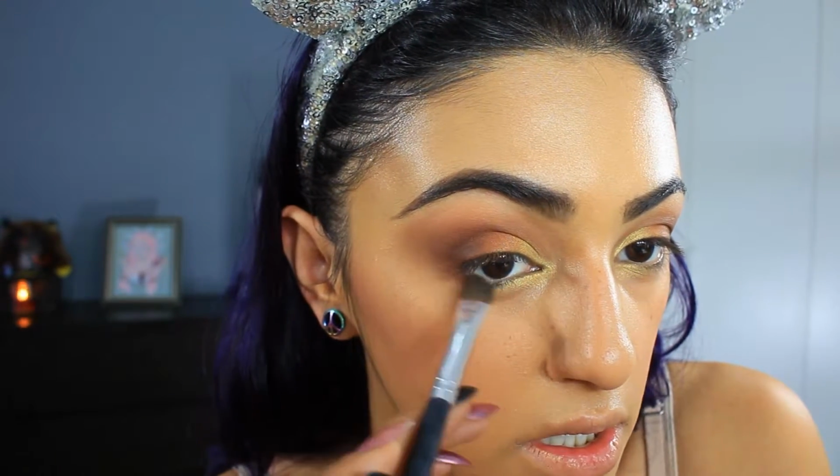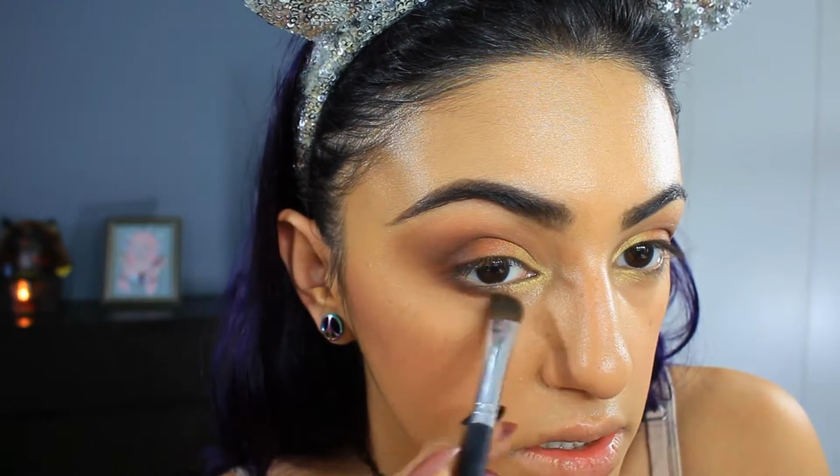And now with Dominatrix, I'm going to be smoking out my lower lash line. I think I'm going to use the same brush that I used for Charm. I just like the tip of the shader brush. It works. And now I'm just gonna slap on some lashes, and I'll be right back.